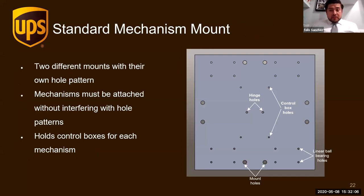Next slide. As I mentioned before, the system will have these mechanism mounts. This is a standard mechanism mount that we'll be using, and each mechanism mount is going to have a unique design for the hole pattern. These hole patterns must be respected by each individual and their mechanism, and must not interfere with them, because interfering with one of the holes will disallow the mechanisms to be fastened onto the turret properly. Along with the mechanisms being attached to the mechanism mount, a control box will also be attached to the mechanism mount so that the mechanism mount and the mechanism could be transported to be worked on at an offsite site. Also, this control box controls the mechanism to do the job at hand.